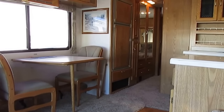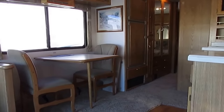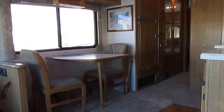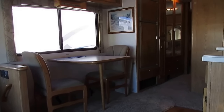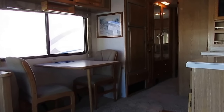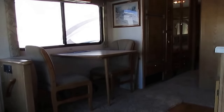Our prices are haggle free, and they're out the door. There's no surprises. You know what you're going to pay for this motorhome when you look at it online. You know what you're going to pay for it when you arrive here to get it or to look at it. There's nothing extra. It's plus sales tax if you're a Georgia resident. All out-of-state residents will pay your state sales tax rate when you tag and title this RV at your local DMV office in your home state.